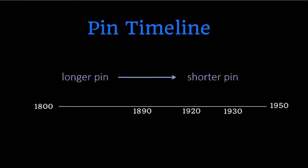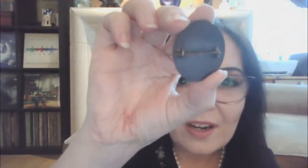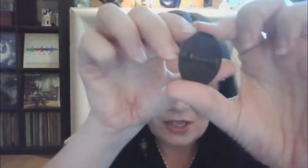The longer a pin is, the older it is, a good rule of thumb. And this is because fabrics used to be a lot thicker, and it would take a very long pin in order to pierce through them. Now, here's an example, and we're going to take a look at the video too, but you see how far it extends past the brooch, and especially past the catch as well.